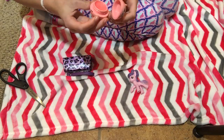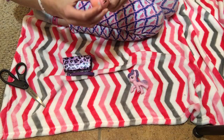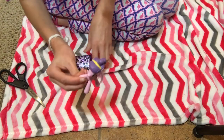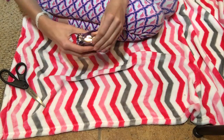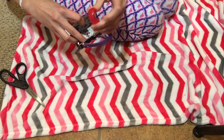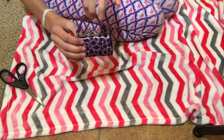Then this, I think it's cat lip balm. Yep. Cat lip balm. And it says Emma on it. And then this is a My Little Pony thing. And this is like a little purse. Super cute. Oh, and there's a tiny little bracelet in it. Awesome.